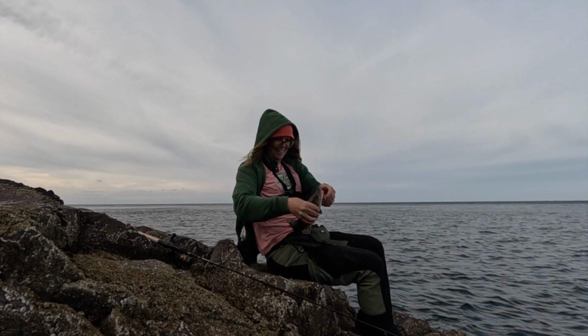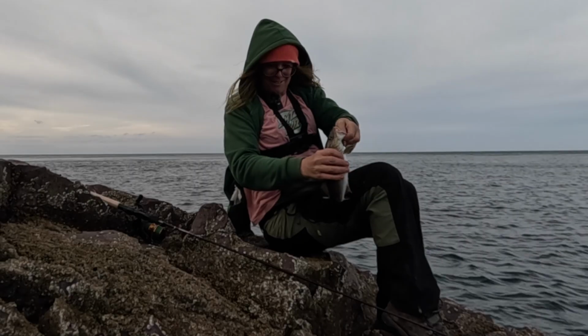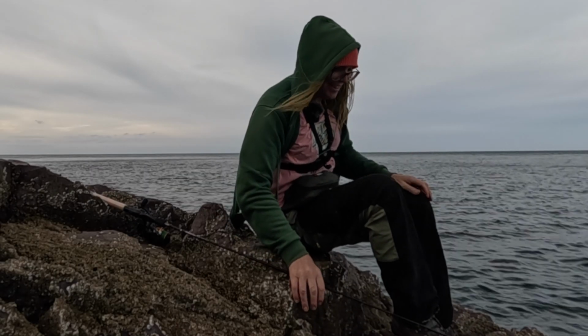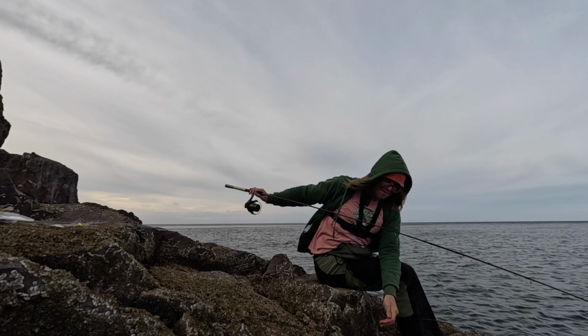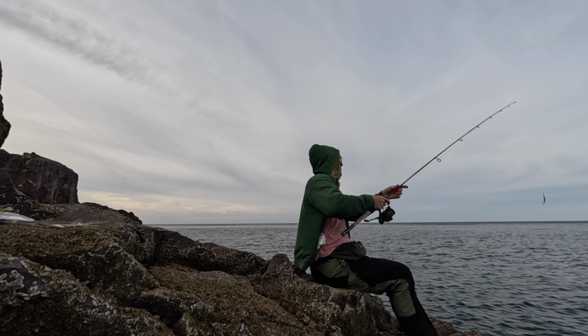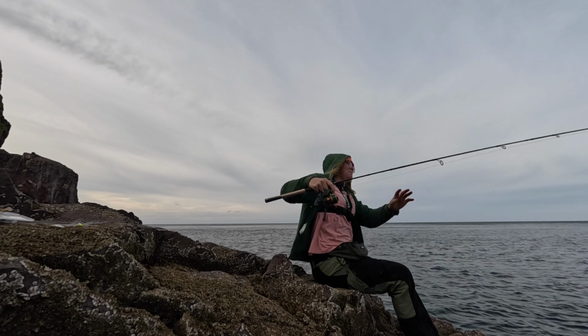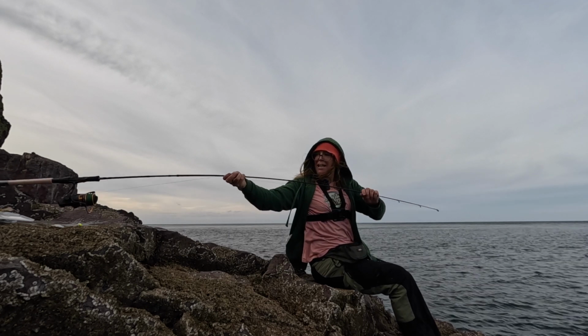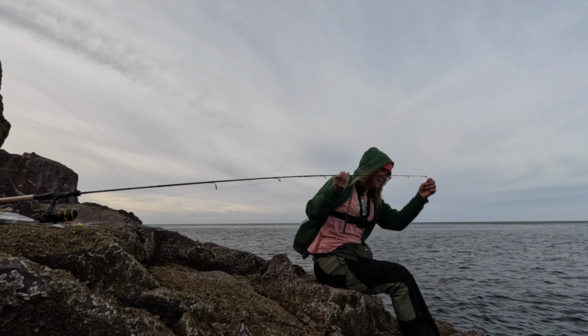Oh wow. I'll come and show you. What a lovely, oh! I'll not show you, it's a wee. That was on that little blue thing. Right, see if there's any more of them down there. I'll just untangle the end of my rod, it's getting all tangled up in all the excitement.